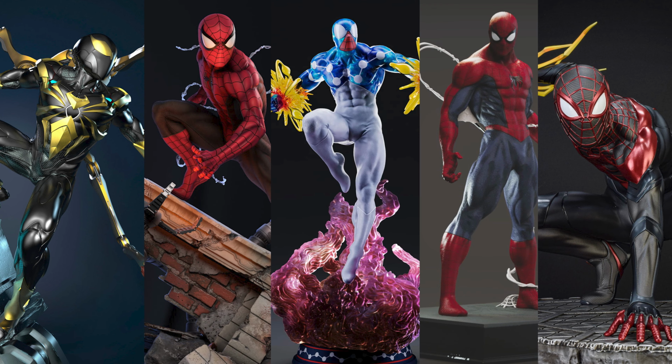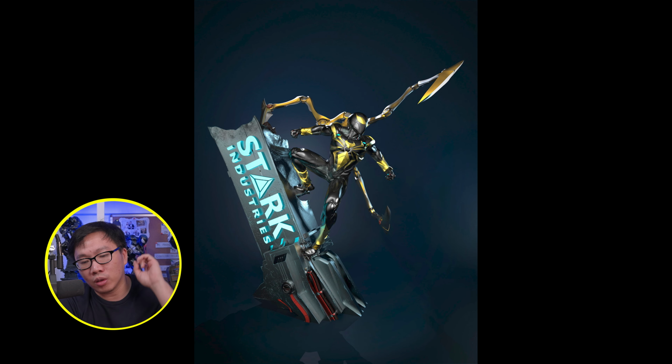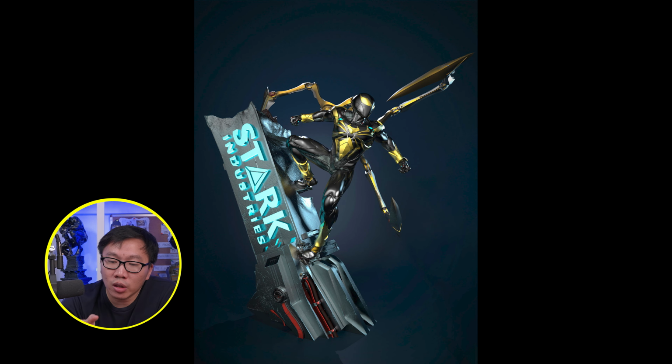Next is my Spider-Man line. First on the list is this Black Iron Spider. I already have the red one, which you could check out in the video here. And both of them are actually sculpted by the same sculptor, which is Steven Sanchez. So the black one is something very fresh, hence the pre-order.